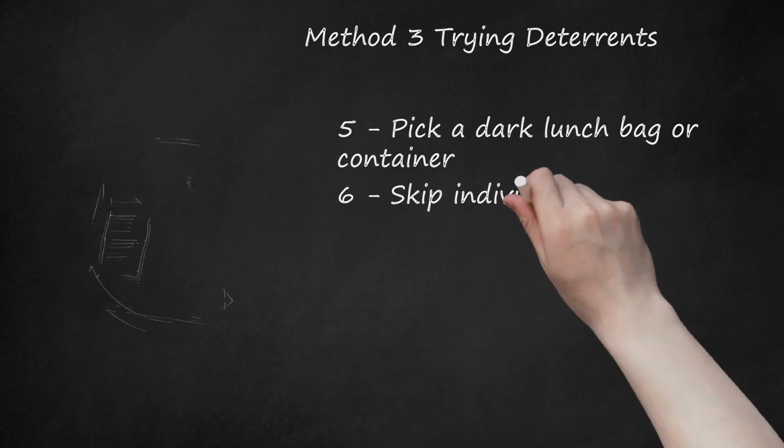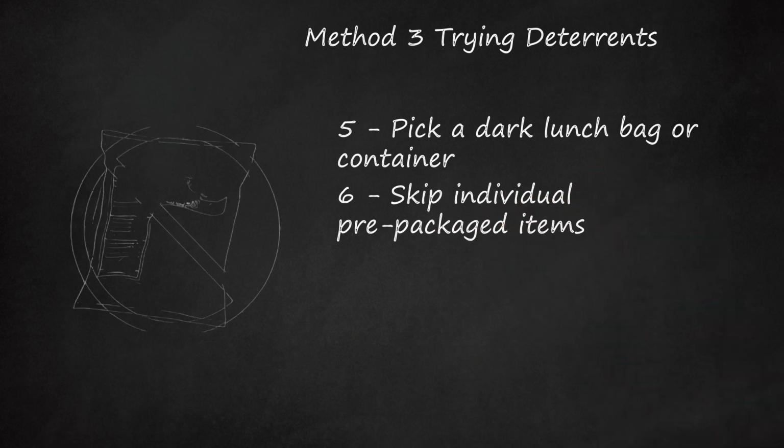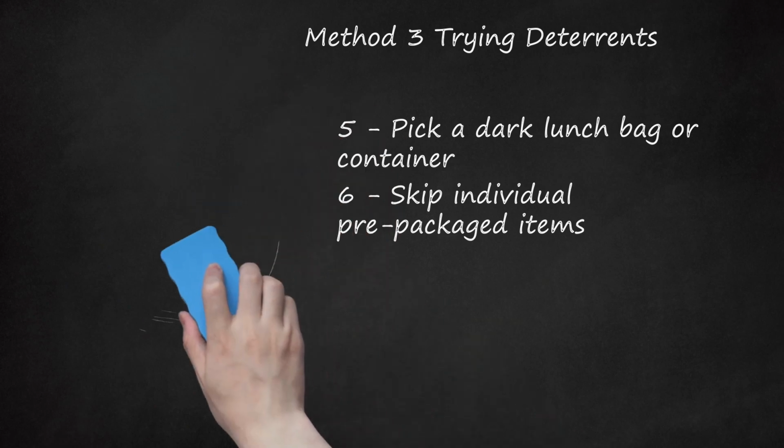6. Skip individual pre-packaged items. Bags of chips or carrots, sodas, yogurts, and even frozen meals are more likely to be stolen than things you buy in bulk and package yourself. The reason is the pre-packaged items seem more convenient, so they're easier to grab.